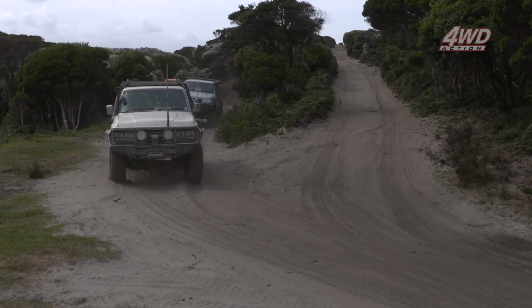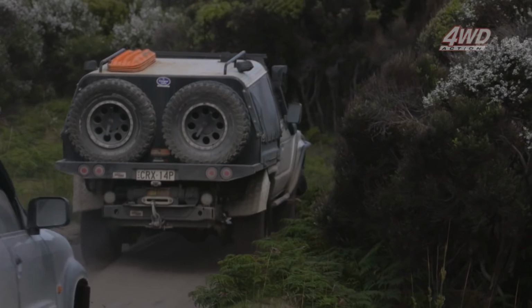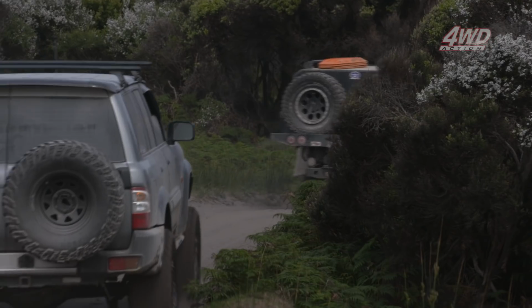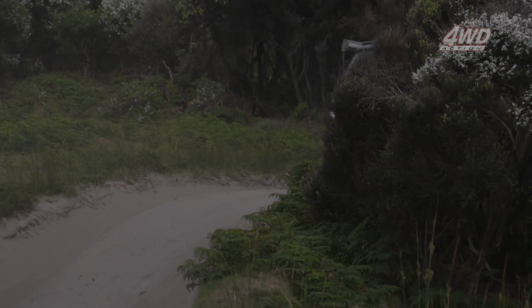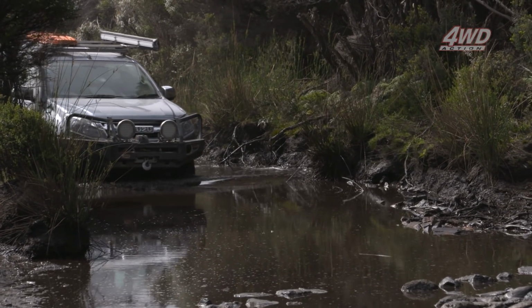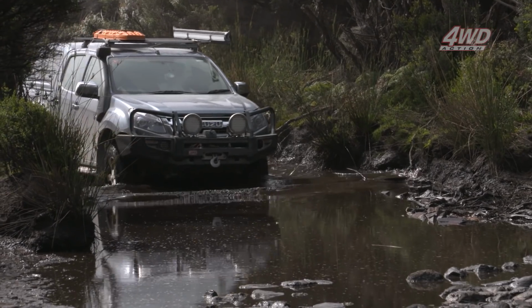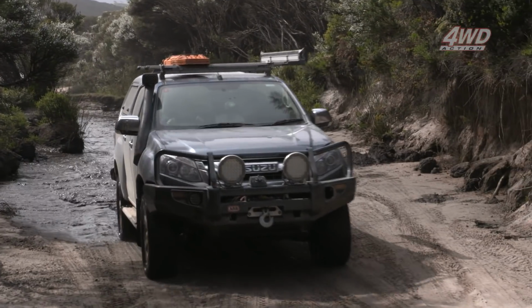Now, if at any point things get a little bit hairy for you, you've got a handle there, and I've got a handle to bail. That's the handle you should be looking for. The one there. Our plan is to take on the inland track, which is littered with bog holes. But we've got to get there first, and that means a few challenges along this coastline. I don't think Rod's used to being a passenger. Well, he's about to have a crash course. Oh, jeez. You sure you don't want me driving? There we go.